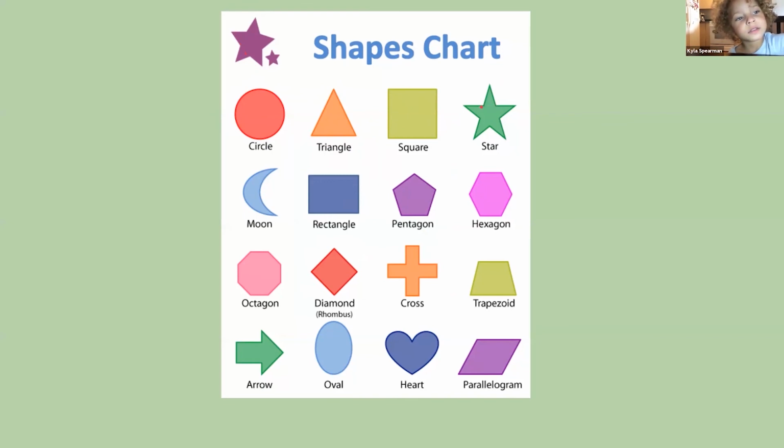Say square. Star. A moon. Say moon. Rectangle. Pentagon. Say pentagon. Good job. Hexagon. Say hexagon. Thank you, Kyla. Matthias, honey, can you help me out with the next row, please?